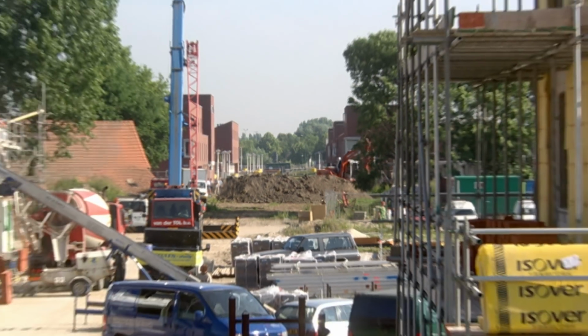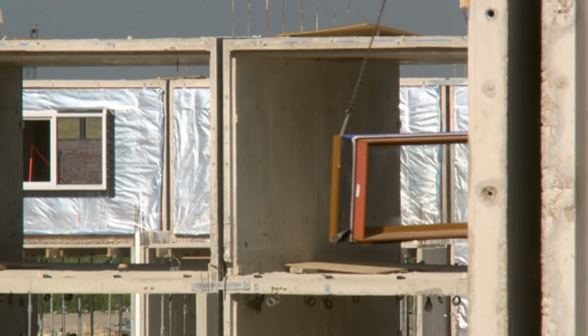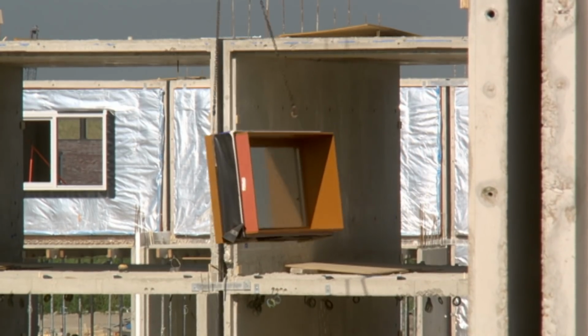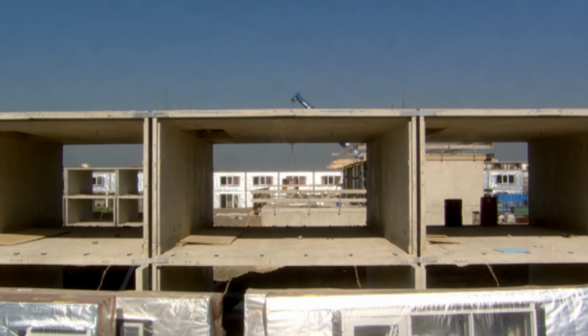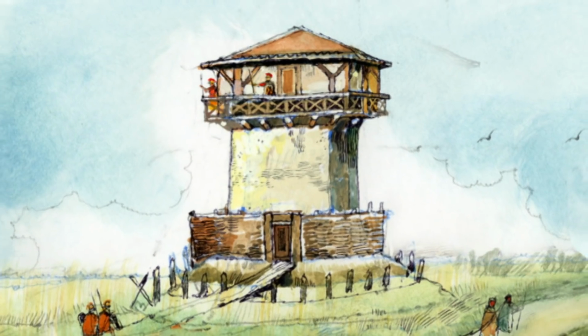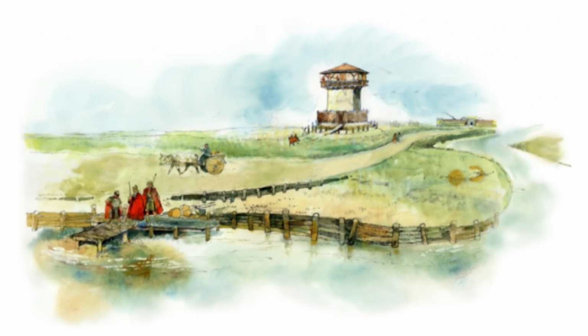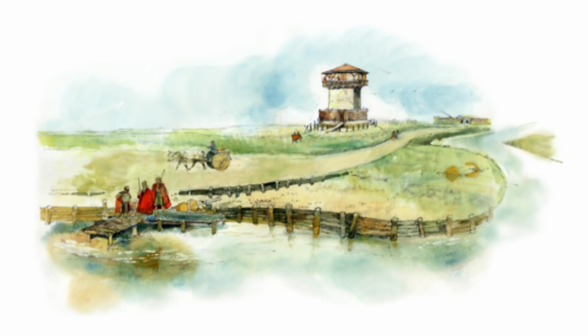In advance of one of the biggest building projects in Europe, archaeologists have been given the chance to investigate before some 30,000 new houses completely cover this area. This picture is based on their fantastic discoveries so far, which include Roman watchtowers, forts, and the frontier road, all built alongside the River Rhine.